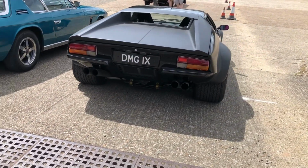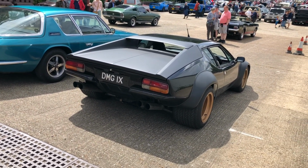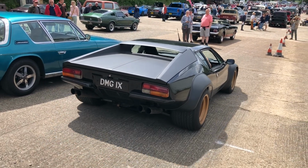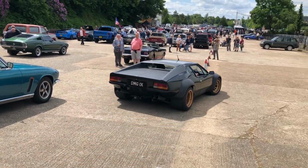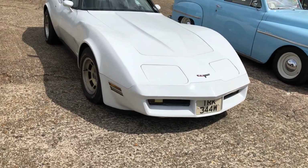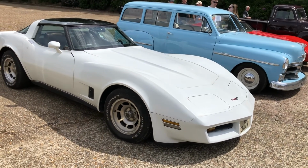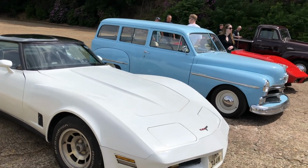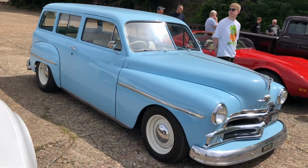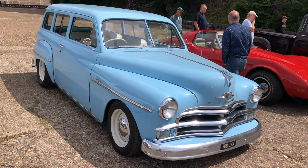And you won't be able to hear me much on this one, but it's a Tommaso Pantera, arguably American, well certainly an American engine. And a lovely Chevrolet Corvette. Next to it, a very early Chevy Suburban Wagon. Two-door wagon with a sort of low-rider look, tastefully enhanced. Lovely colour, isn't it?